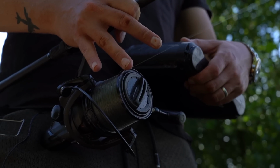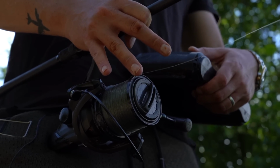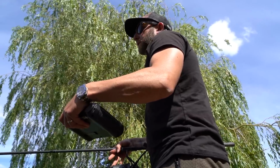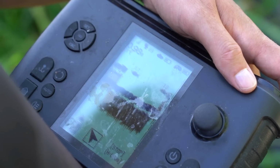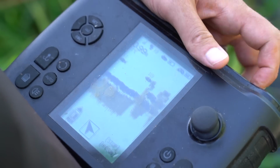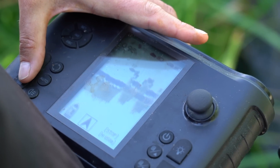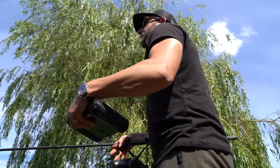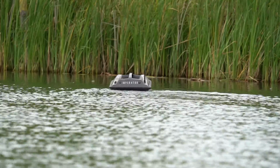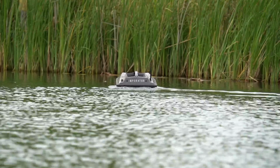The thing I like with this particular boat is the echo sounder. The graphics are built into the handset, so it means you're not having to look at a separate screen on a stand. I can control it, I can see the depths, changes in depth, the contours of the lake bed as I'm going along.